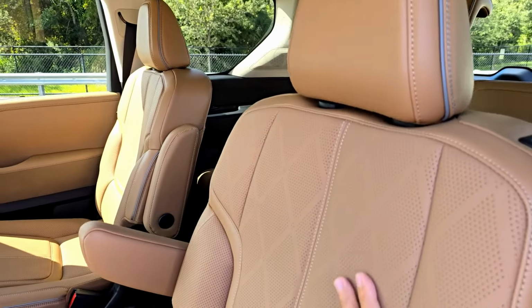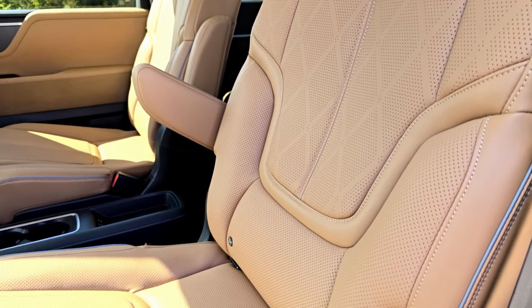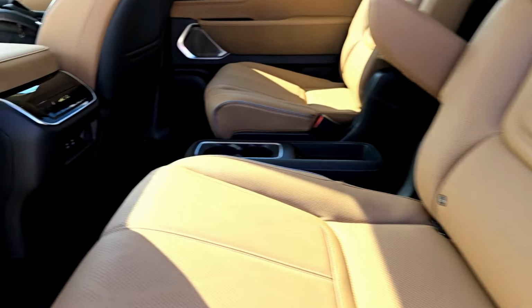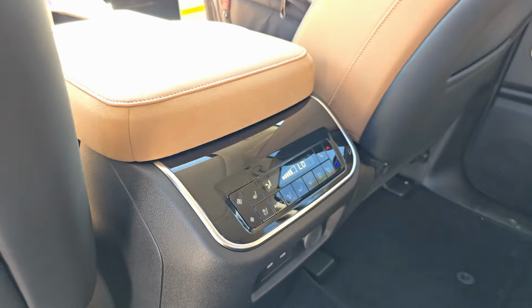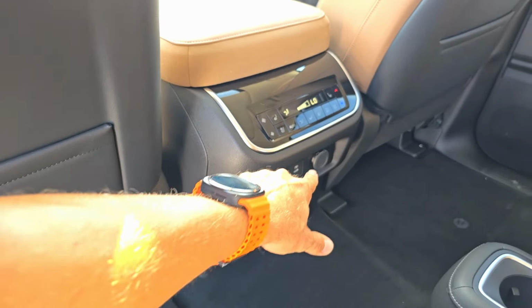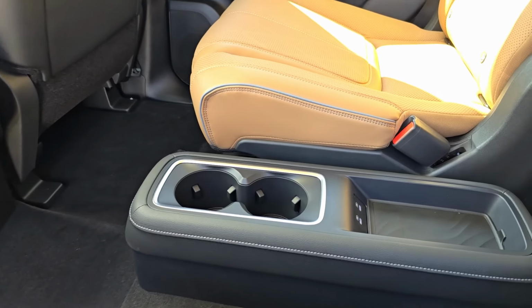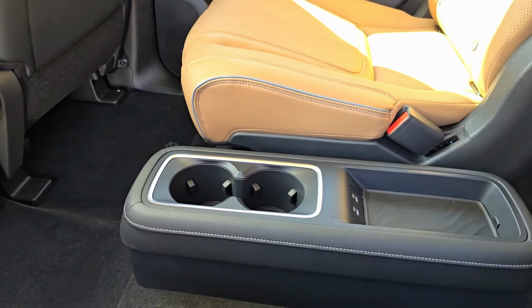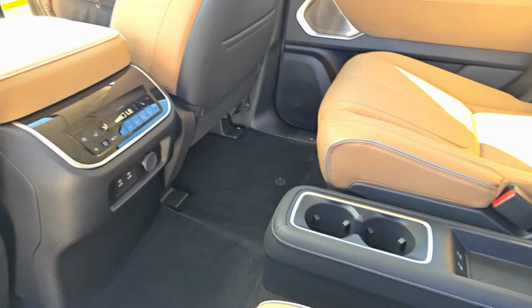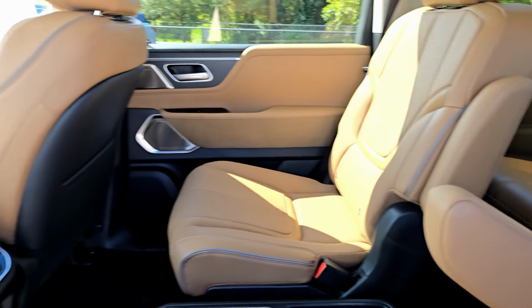Check this out, guys. Semi-aniline leather, super comfortable, perforated, and that's because these seats are heated and ventilated. The controls are right here. You also have your own rear climate control, of course, 2 USB Type-C ports, 12-volt power outlet, and you have more power outlets, as I showed you before, in this middle console. Now, interesting thing, you can also opt in for the 3rd row heated seats if you wanted to.